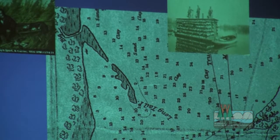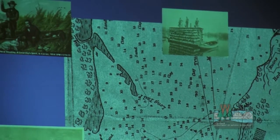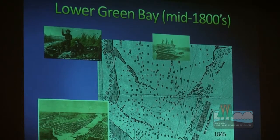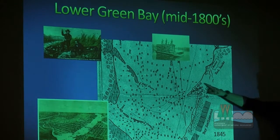Next slide. So, well, I should point out this map, by the way. This is the most detailed map that I've been able to find, going back before the time when Europeans really settled in the area. But here's Point Sable here.